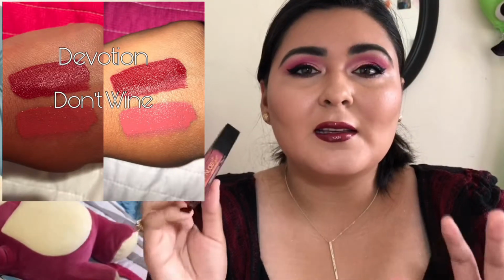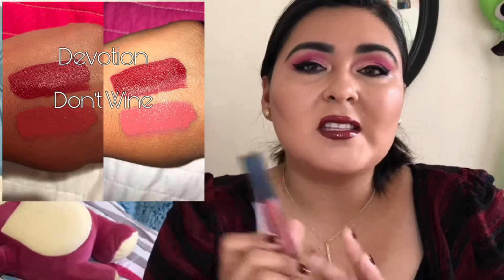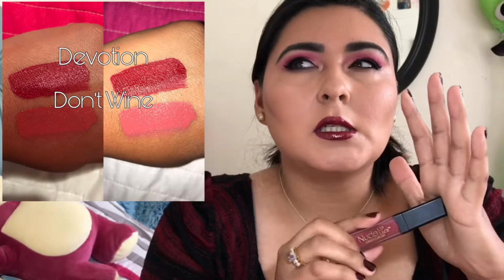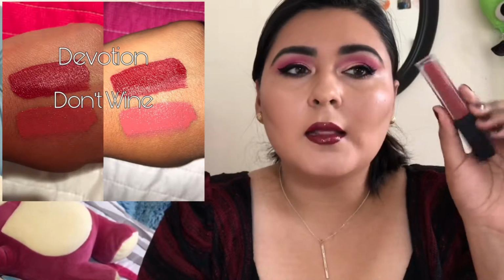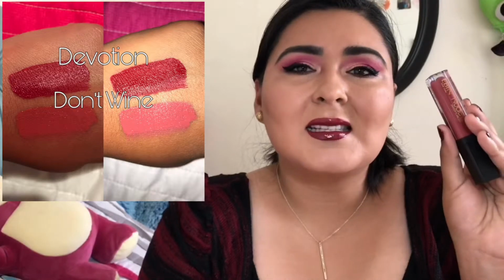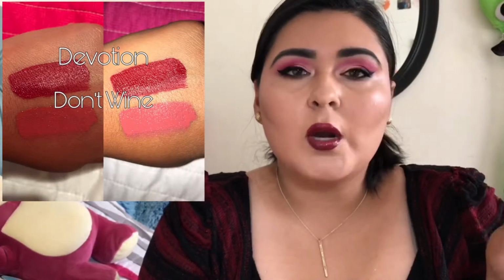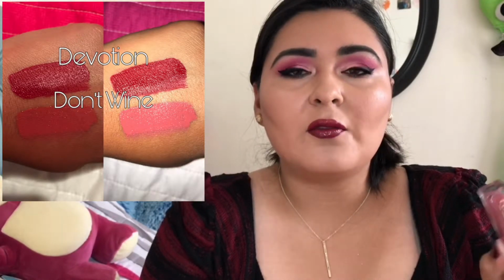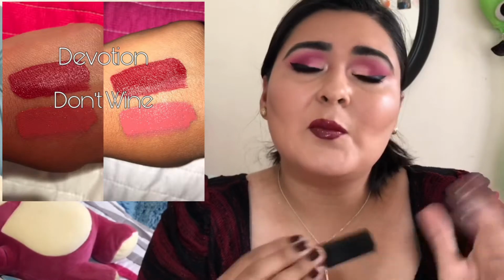This is one of my first liquid lipsticks from this line, and I have to say I did mention it in my Ebon roundup that I posted a couple weeks ago, but I'll link it down below if you want to watch it. I did mention that this one's kind of sticky. The other day I did wear a different shade. It was like a lighter shade, a nude, and it looked amazing when I first applied it. I put it on with a gloss over it and it looks so good. I even posted a picture on my Instagram. I'll post it right here if you want to see it.